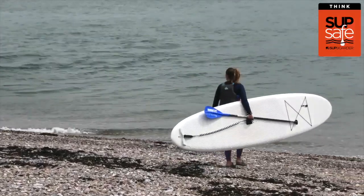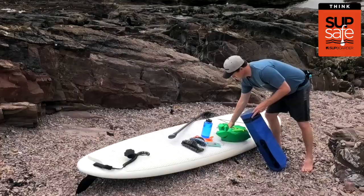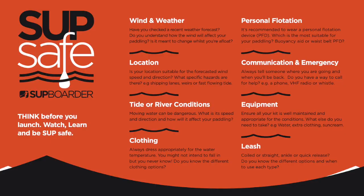Before you head out onto the water with your stand-up paddleboard, it's really important you plan your paddle to help ensure you and your paddling buddies have a fun and safe SUP session. Make sure you consider the following: the wind and the weather, your location, the tide or the river conditions, appropriate clothing, your personal flotation, communication and emergency, your equipment, and the correct leash.